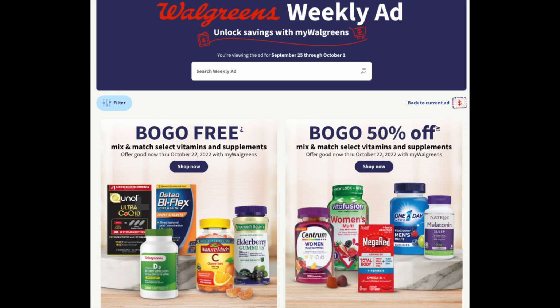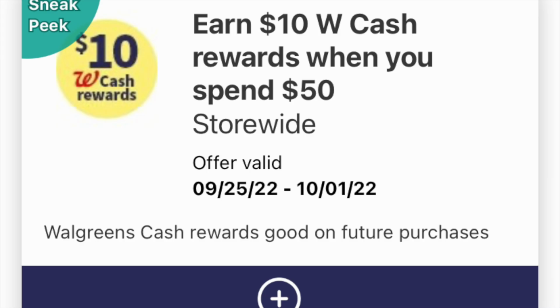If you go to your digital coupons folder at the very top, one of my accounts, only one, received this booster, which is $10 of Walgreens cash when you spend $50. Well, it's better than the $65 one or whatever it is, the big one.